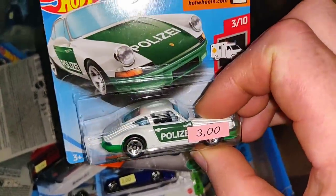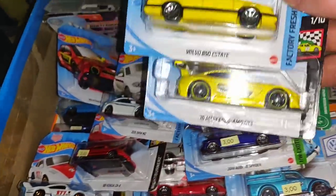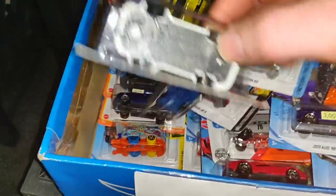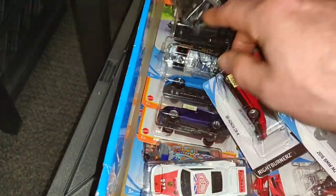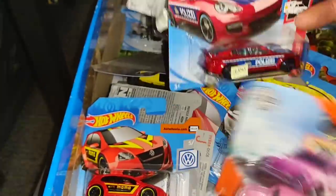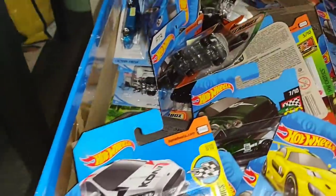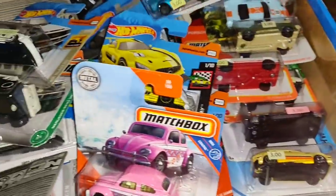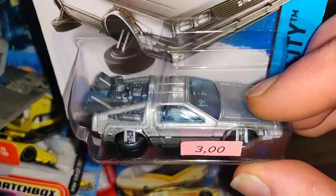Remember this one? From not so long ago, but it feels like years ago. Many, many years. Hey, Volvo! Check this out here. Really cool Porsche on the bottom of the box. Oh, the police. Polizei Panamera. Nice one. It's somewhere in my closet in a box. Oh. I need the one with the wheels in the normal position.